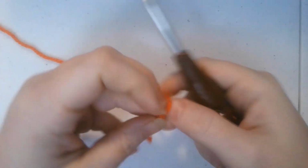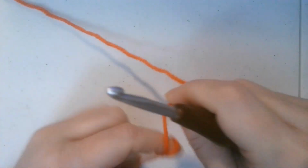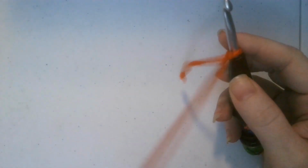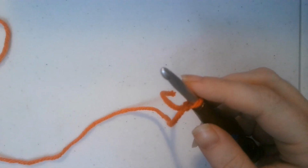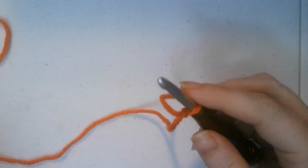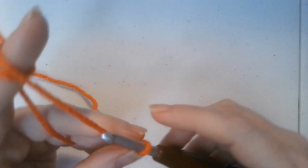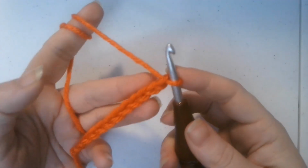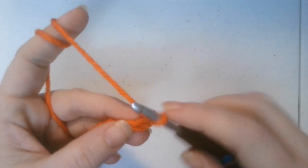Alright guys, so we are going to start off with a slip knot. And this stitch can be worked with any number of chain stitches plus 1. So I'm going to go ahead and do 12. So 1, 2, 3, 4, 5, 6, 11, and 12. Now our first row is just going to be a row of single crochets. So we're going to put a single crochet in each one of these chain stitches.